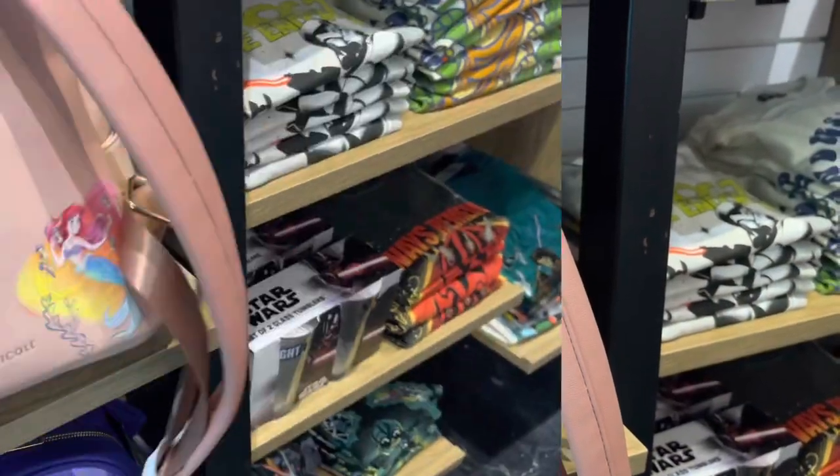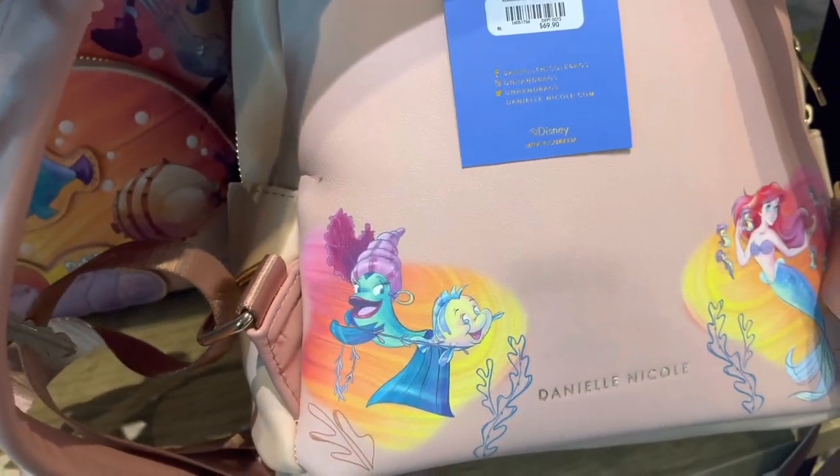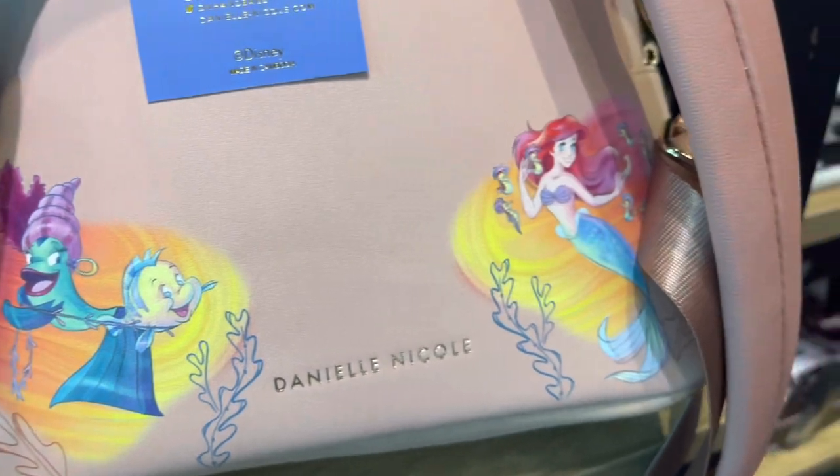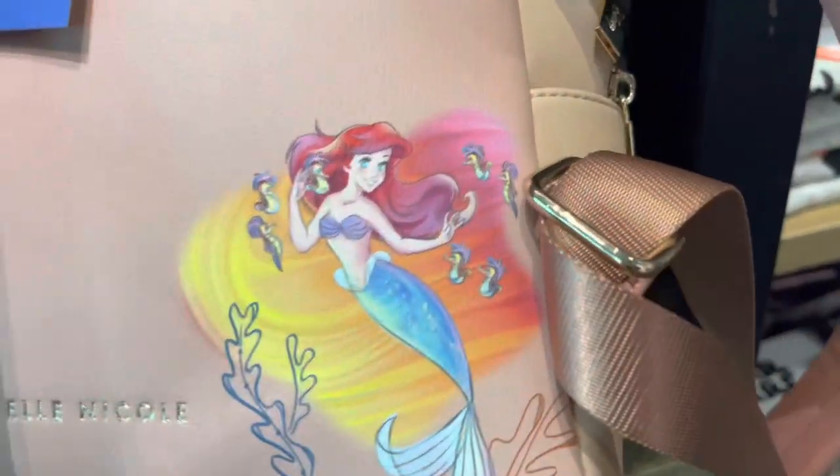Here we have the back of the bag. It's very rare to see some type of design on the back of Danielle Nicole bags. It's really cool. Nice to see Flounder and the Ladyfish along with Ariel over here with the seahorses. Seahorses are so cute to me.